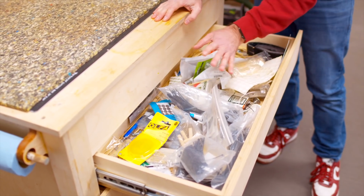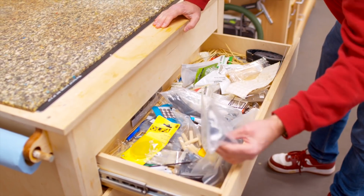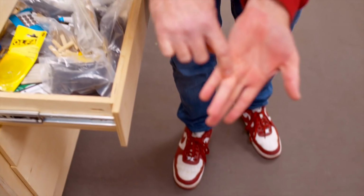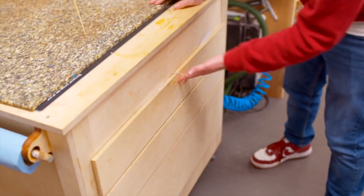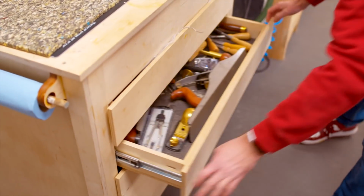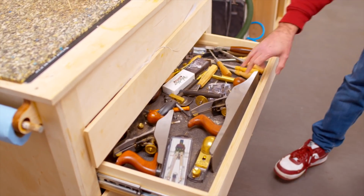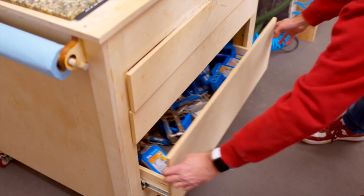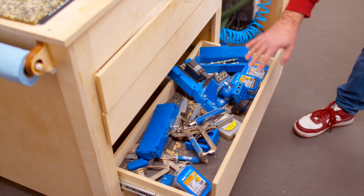This is what I call my consumables drawer. Just things, you see that? Yeah, that was real. Below that, this is my hand tool drawer, like planes. And below this is my pocket hole drawer, all of my Craig stuff.